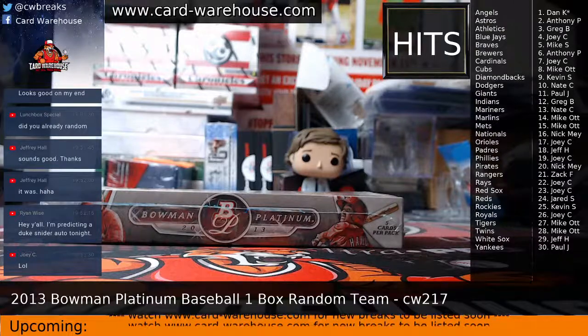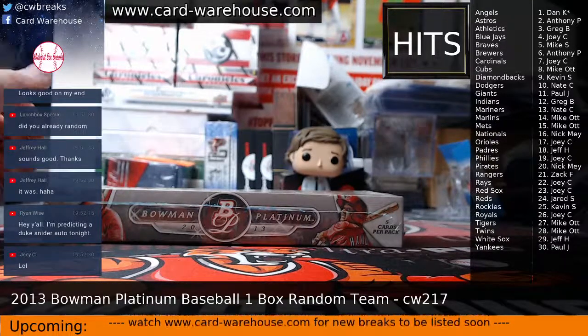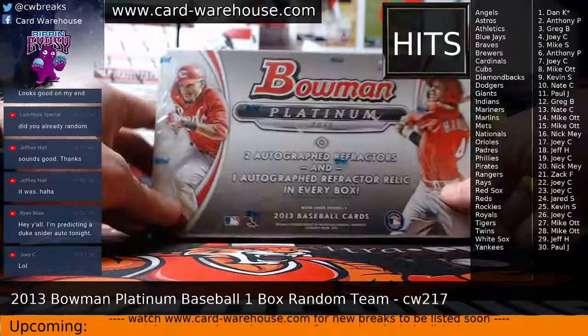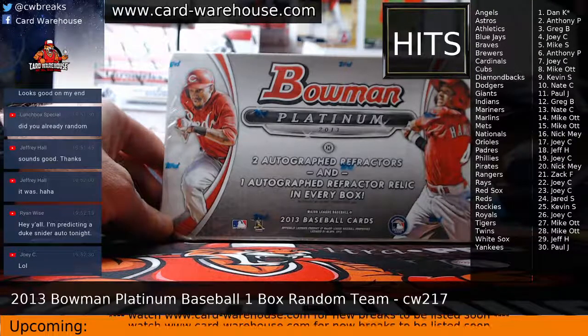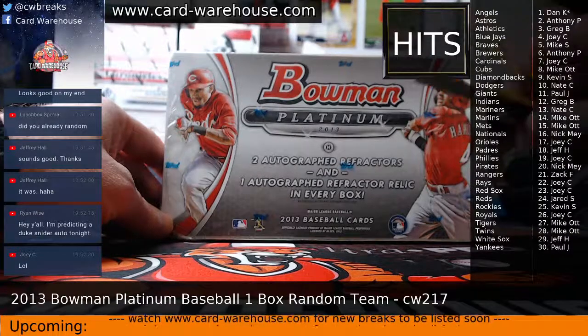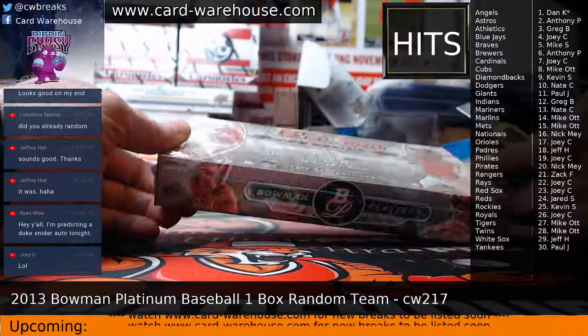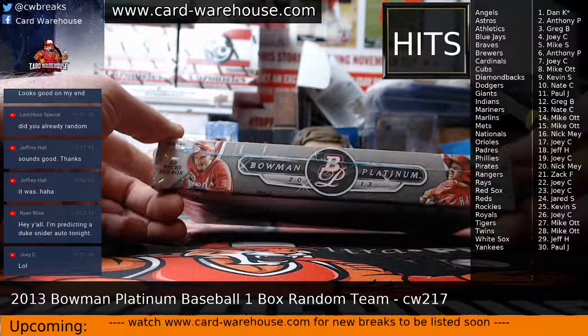We'll give it one more minute. I'm going to start opening this. If we don't have any trades, then we'll say trades closed. So it is one box, 2 autographed refractors, and 1 autographed refractor relic in every box. So there's 3 hits in the box. Not too shabby. They only had 1 box when I bought it. Otherwise, I would have bought more.